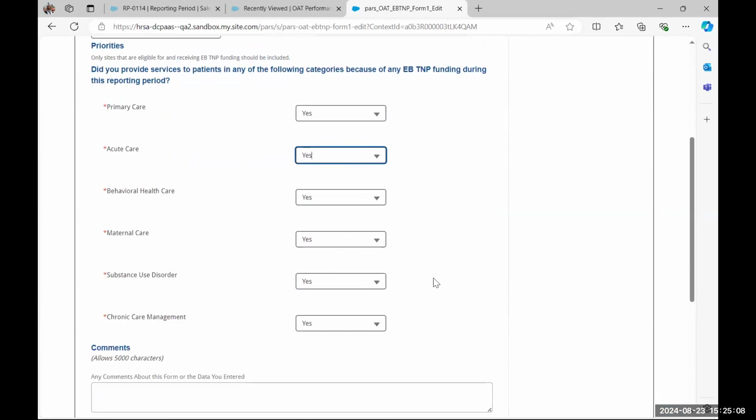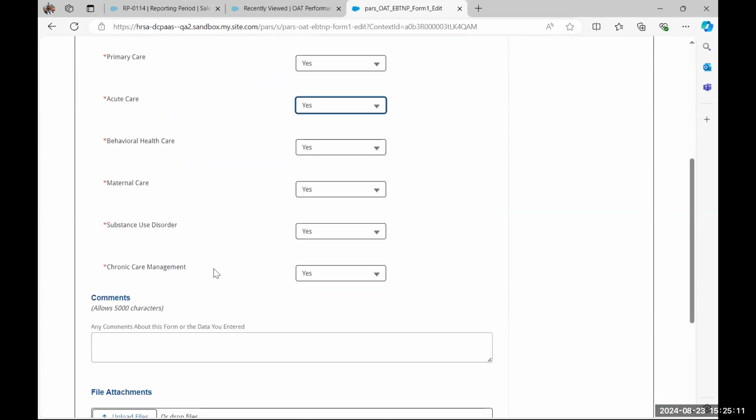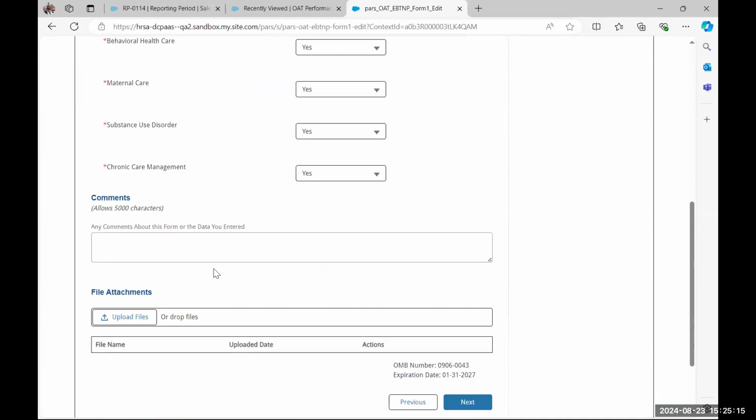So I'm going to go ahead and put in Yes. And then once we've addressed all the measures on a step, the next thing you're going to see is the comments section. These comment sections are available to you on all the steps except the public burden statement step. And it allows up to 5,000 characters. You can use this to provide additional information to your project officer or the other staff reviewing your performance report. It is a form level comment. So if you put it in on form 1, you won't see it on forms 2, 3, or 4, or any of the other forms. You'll only see it on form 1. With forms with multiple steps, if you put in a comment on any one of the steps, you'll be able to see it on all of the steps.